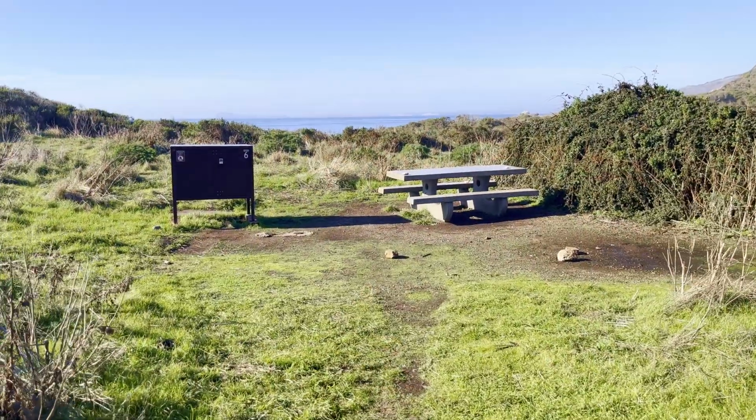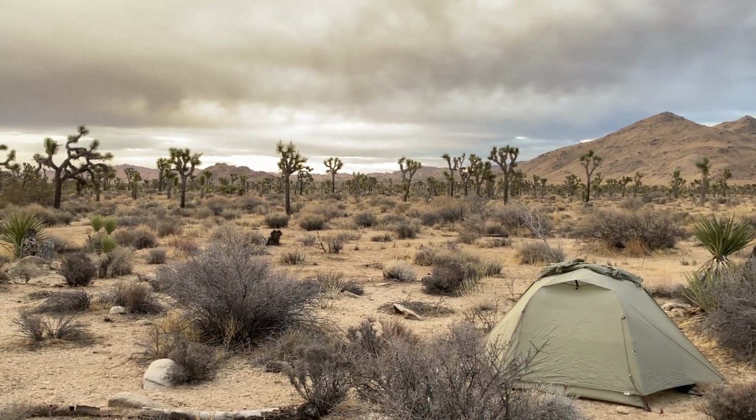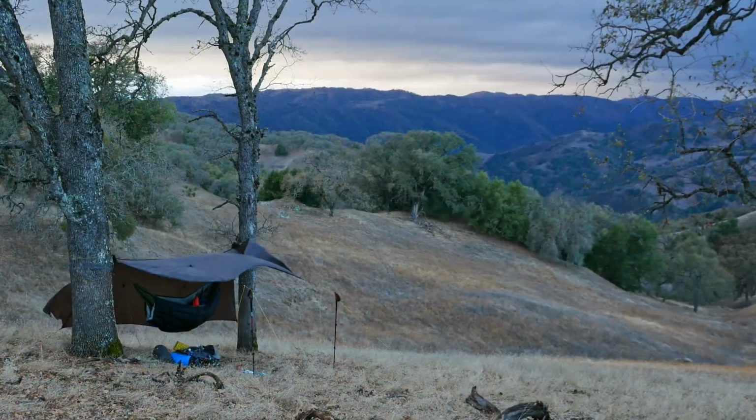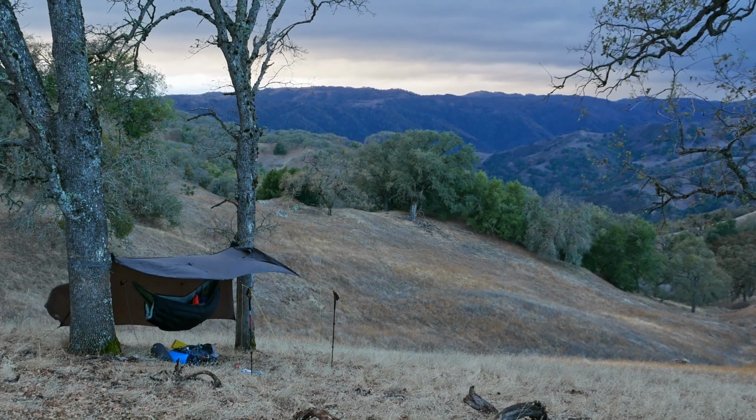Now let's talk about the camping part. Do you want a designated campsite with fire rings and a picnic table, or would you rather go dispersed camping where you find your own spot out in the backcountry? Designated sites are typically easier to camp in, but often more crowded, while dispersed camping offers solitude and a ton of freedom, but it requires a bit more planning and skill.